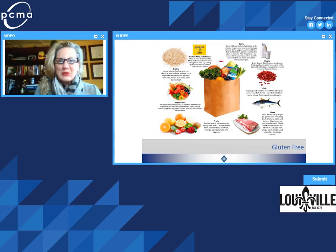Just a really quick thing that you might not know, to give you an example of how much gluten hides in things. Red licorice has wheat flour in it. And as far as I knew, red licorice was nothing but chemicals. Red licorice has gluten in it, so you do want to be aware of that.